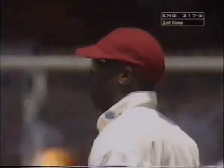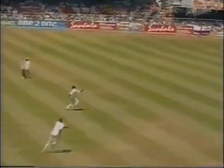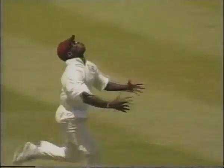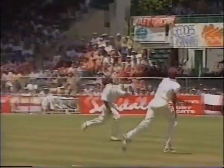And in the end, it was almost an impossible catch. There was probably one long second when the ball was in the air and Roland Holder didn't know where it was. You see him there hardly moving, and then eventually he's shouted to by his colleagues. He sprints after it, but by then it's too late.